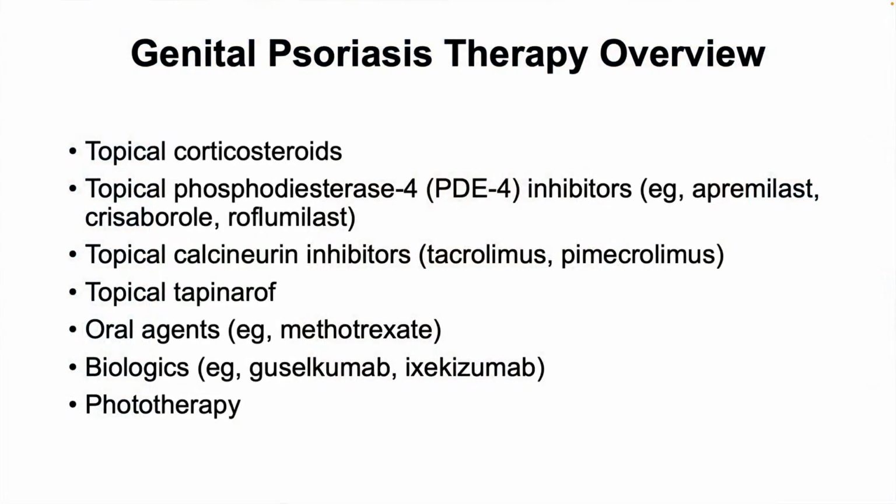Now let's take some time to discuss opportunities in managing these patients with genital psoriasis. We're so lucky that we are practicing in a day and age where we now have multiple different treatments for our patients with psoriasis. And so we usually divide our treatments into different sections. So we have, obviously, topical treatments. We have phototherapy that can be used for patients. We'll talk about specifically in genital psoriasis how that might play a role.